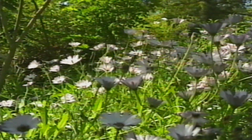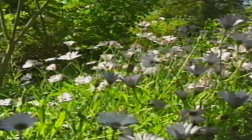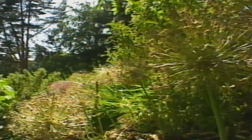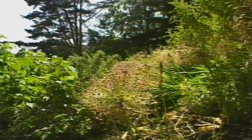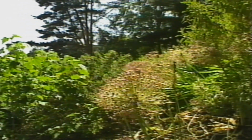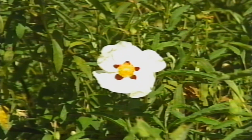The whole point of the thing is that it's a very south-facing slope, so it gets extremely hot. Added to that, the whole of Wisley is on sandy soil, so it gets very hot and dry. But now we've got a lot of plants which really do appreciate the full sun, which is what the rhododendrons which were here originally really didn't want. The cistus flower so freely in the full sun.